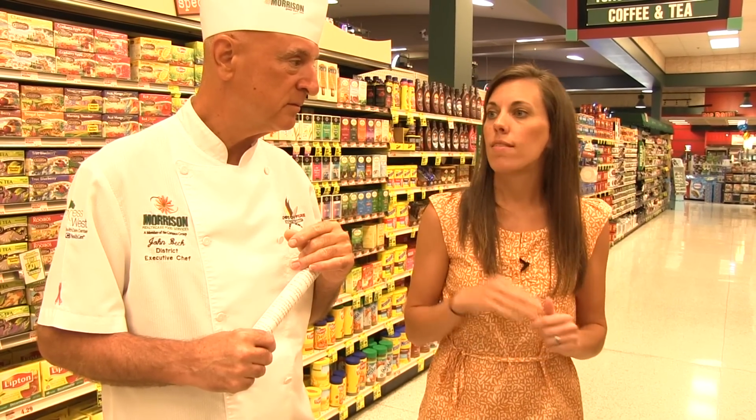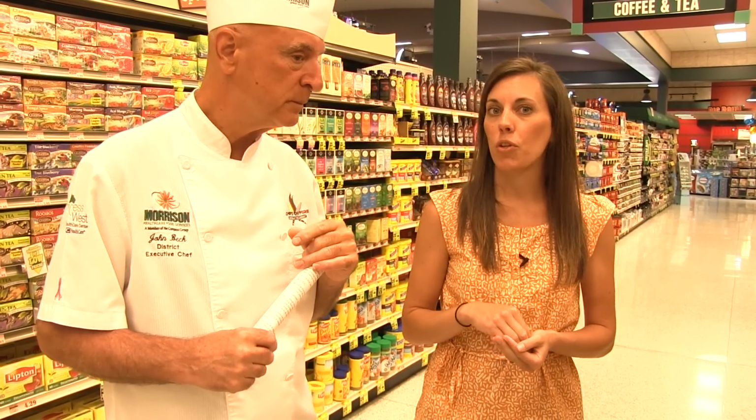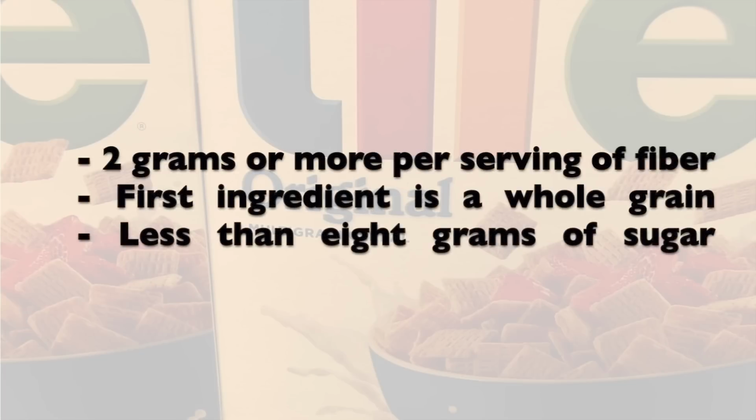So there are cereals out there that you can purchase that do taste good and that are healthy for you. The same goes for breads. You always want to look for 2 grams or more of fiber per serving, the first ingredient to be a whole grain, and less than 8 grams of sugar.